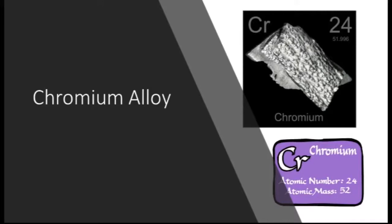Now, alloys are added to the steel, and those are added in small amounts to give certain properties to it. Is this all that boring stuff that you hated in school? But we're going to talk about it, and I'm trying to make it interesting to you. Chromium. Chromium is that shiny metal, and it's usually added in about maybe 11% to the steel to make it stainless steel. That's what stainless steel is. It's steel that has chromium added to it.